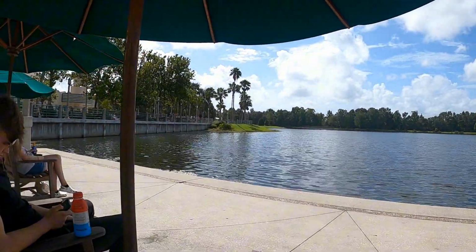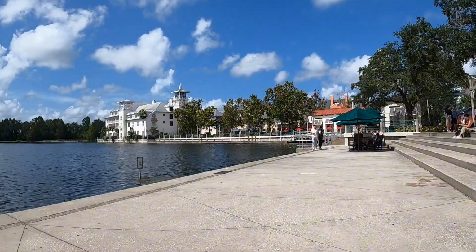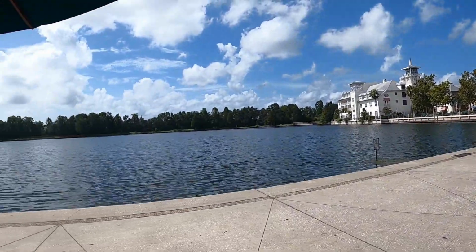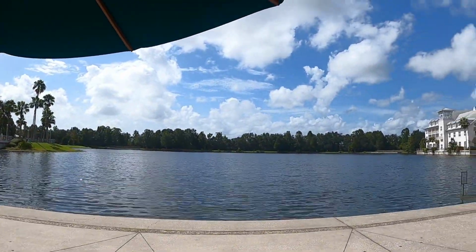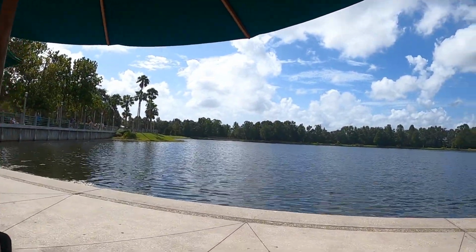Now apparently when the water's high, sometimes this alligator is just sat right here on these steps. And I also want to see the fake duck. There's a fake duck out there on this water that people don't realise is fake, but I'm going to try and spot it.